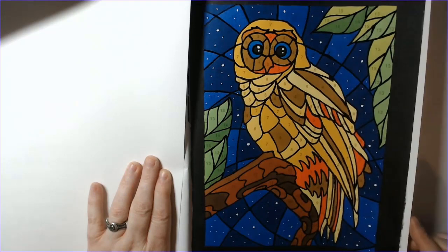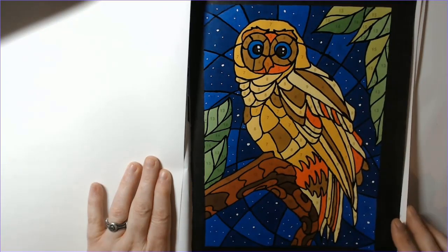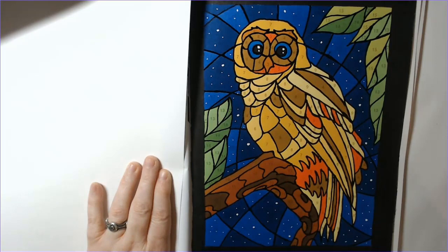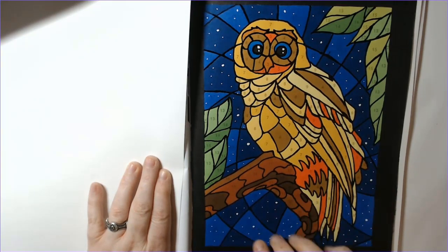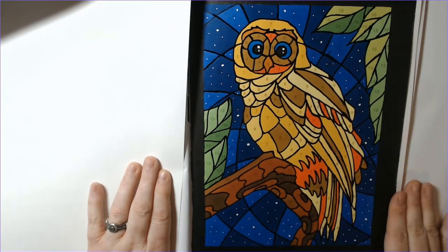I used a black glaze gel pen, which kind of makes it look like lead from stained glass. This is the white background version. The black background version would be preferred, but I have to admit, I love the finish the glaze pen gives on these. And then, of course, I used marker on this. So, I don't know. It's just something super soothing about this picture.